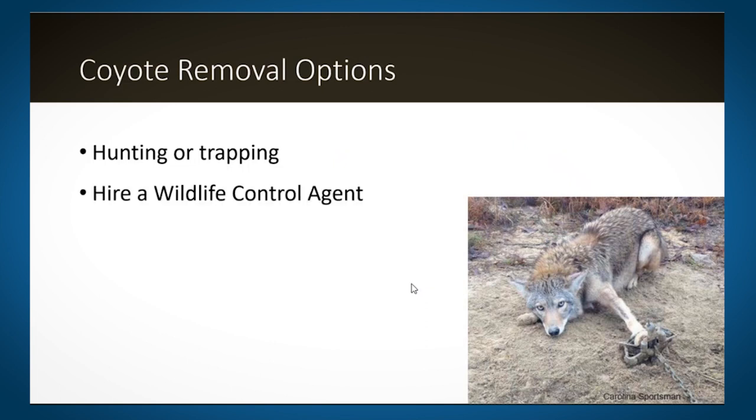It doesn't work. So, if you really are having problems, you can hire a wildlife control agent, which is an individual who is trained by the Wildlife Commission and licensed to do wildlife removals in situations where a wild animal is causing damage. They will not come and remove a coyote because you don't like coyotes and you don't want them around. But if you have a coyote that's actively causing damage, then that's a different situation. And that goes for a variety of wild animals. Like if you have a raccoon in your attic, they can come and help you with that.